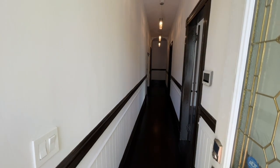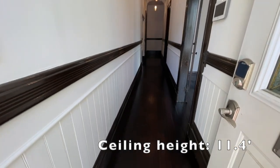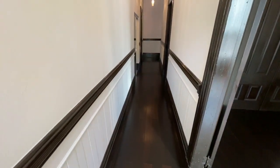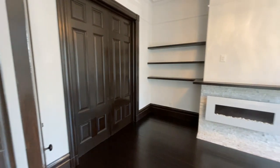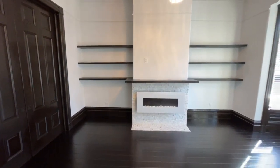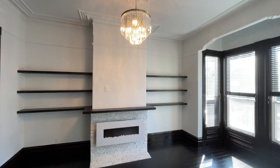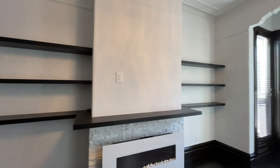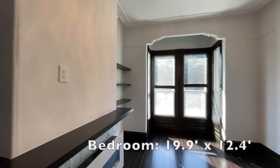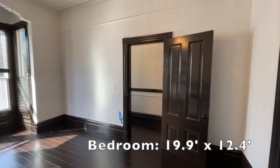Freshly painted, all brand new wood floors have been refinished. Absolutely beautiful. Really tall ceilings, 11-foot ceilings throughout. Stepping in, this could be a front-facing living room, but there's another living room area, so they're calling this a bedroom. Very grand bedroom, could be. Definitely room for a desk there, and that, let's call it a bay window.